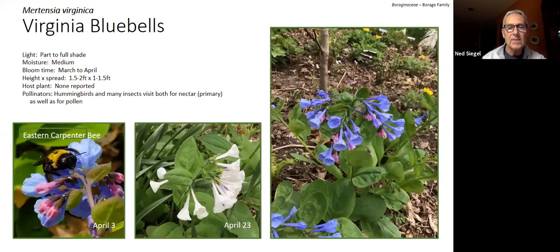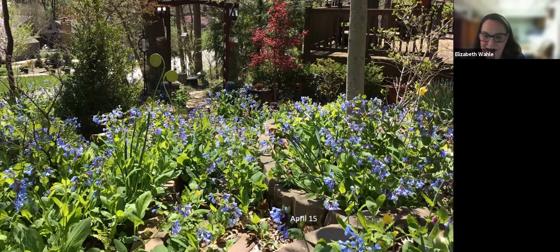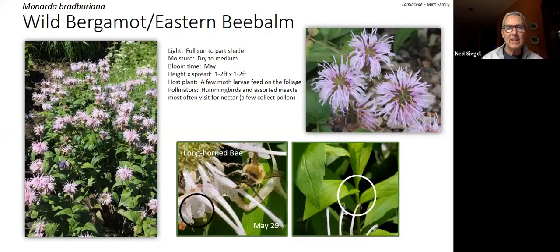I'm lucky enough, I have several of the white ones blooming in my garden. And in the wild, I've seen pink ones as well, but I haven't managed to grab one of them yet. So that's Virginia bluebells. That's definitely a plant that I have never edited one of them out. I keep every one that I get, every one of them. Yep, yeah. So that was blooming.